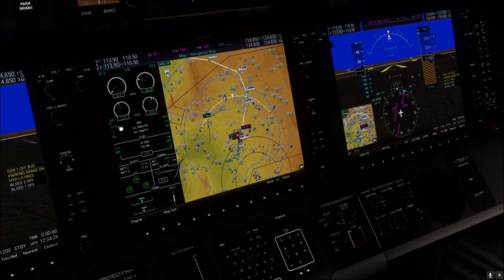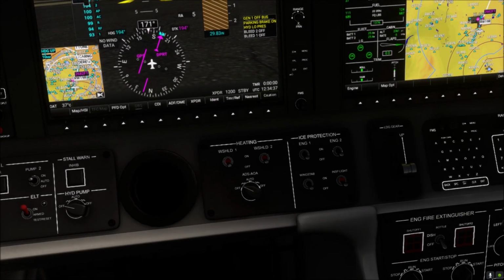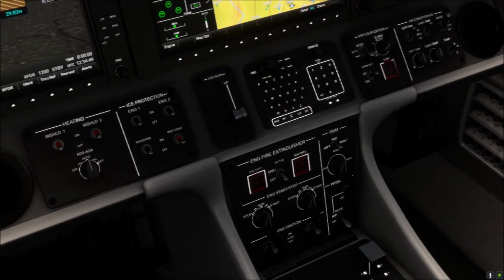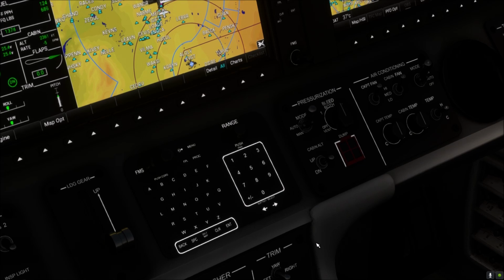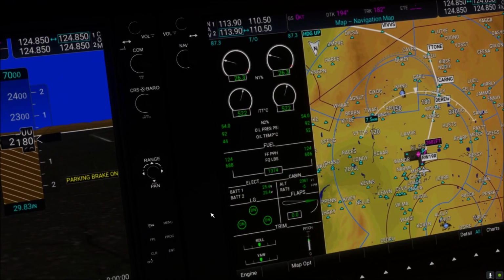Fuel flow we've got, light up, and the big fan is turning. Oil pressure and temperature registering. Good starts on 1 and 2. So that's all fine. Hydraulic pump can come on. Pitot heat can come on. No ice protection needed at the moment. We do need to get our bleeds on, so we get both. Automatic for pressurization and temperature seems to be in the middle. I don't think we've got environmental systems modelled in this, but never mind.